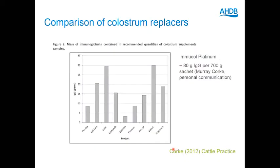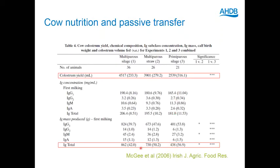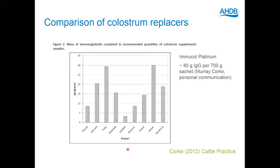Now, I'm not here to recommend any particular colostrum replacer, but it's a question we often get asked as to which colostrum replacers are best or not. This work was done by a vet called Murray Cork down at the University of Cambridge, and he compared the amount of antibodies in the recommended amount to be fed of a number of different products. And you can see even the highest one, which was Immucol Platinum at 80 grams per sachet, was significantly less than this 400, 700, 800 grams that are being produced by the cows and the heifers. So the line is always to try and give calves a cow's colostrum wherever that is possible.